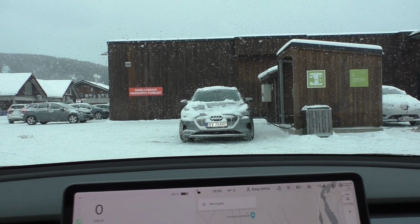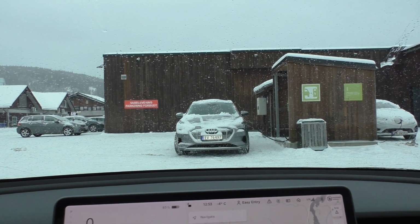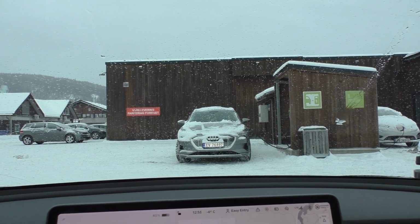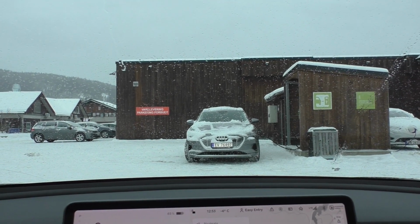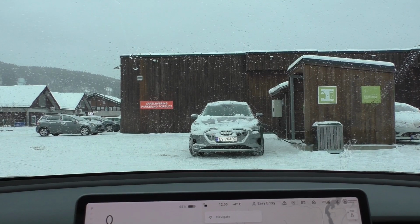Yeah, I just arrived, but the charger is occupied. An Audi e-tron is plugged in. That means I have to check whether he just plugged in. If he just plugged in, I think he will take a long time because the battery is quite big in that one. In that case, I will just go and have lunch. Otherwise I will just wait for a bit.